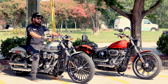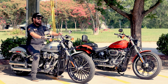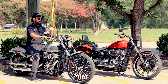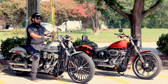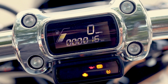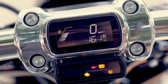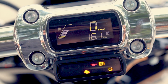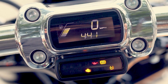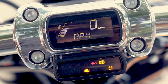Now, like I was saying about the instrument cluster, you've got your readouts up here on the top clamp, then you have a little bar underneath it that has your indicator lights. Now, what you're going to be able to see for the whole time is the speed of the bike in miles per hour as well as your fuel gauge. Then if you select with the top end of the horn button, you can go from the miles on the bike, your trip A, your trip B, your fuel range, your clock, your gear and RPMs, and then back to the miles on the bike.